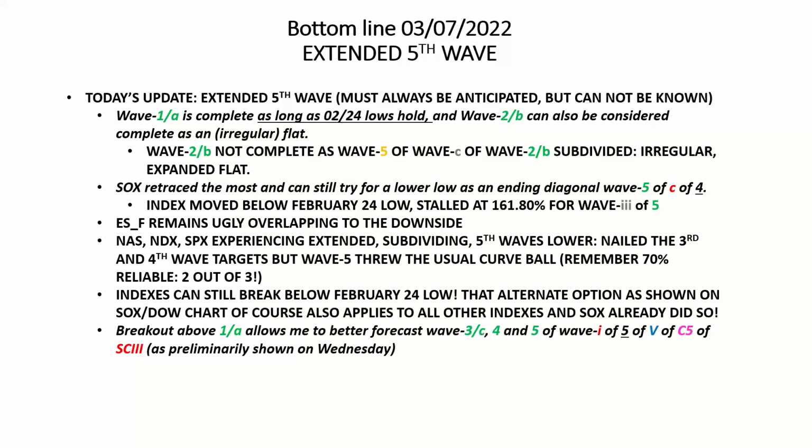Again, that's not my preferred view, but we've got to keep an open mind for that also. We keep an open mind for the short term, we keep an open mind for the intermediate term, and we keep an open mind for the long term. With that, I was able to forecast pretty well where the highs and the lows would be last week, and now we get that proverbial curveball. It's very unfortunate in that sense.